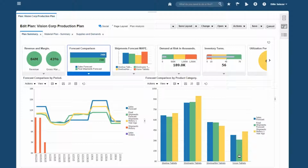I can see in the bar graph that the sales forecast for Vision tablets is a little higher than my current shipment forecast, down there in the right hand corner, where the little arrow is. I can see that there's a gap in my Vision forecast. So I'm going to select on that and drill down.